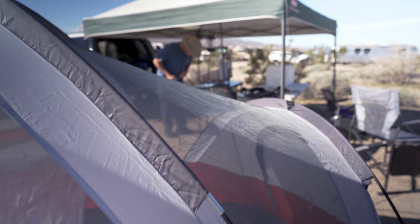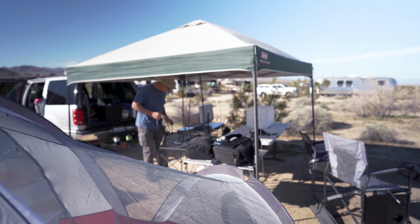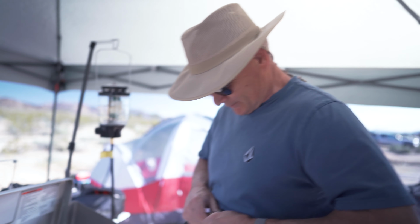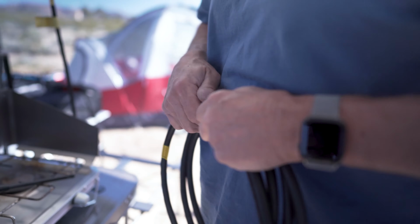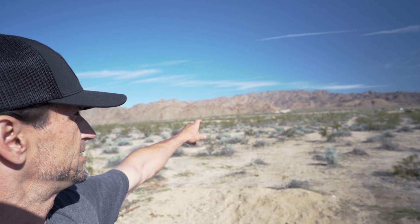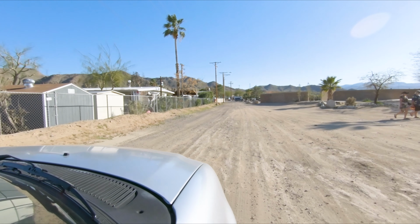Howdy. How y'all doing? Well, we're out here in the middle of nowhere. We're checking out the wind. It's gonna blow everything away. Doing this for exercise. Yeah. The camp host is here. He's parked towards the entrance, and he was telling us that the line is about a half mile that way to Joshua Tree National Park.